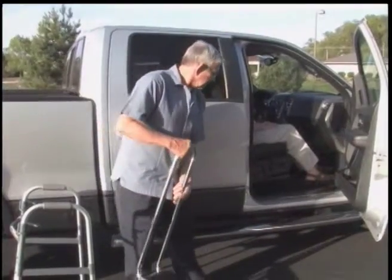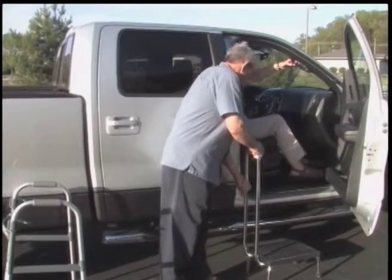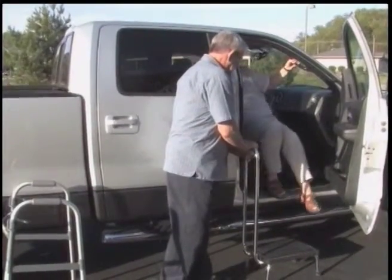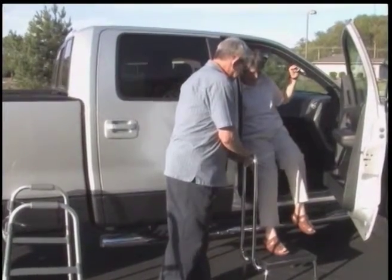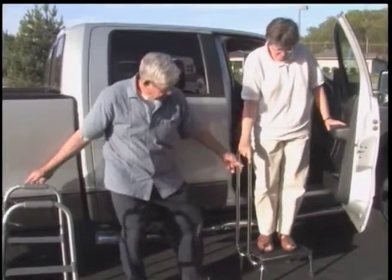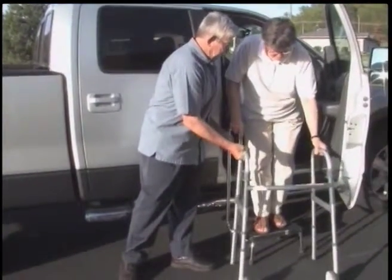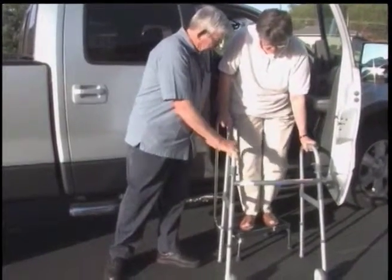When exiting a large vehicle, with or without running boards, it may be helpful to have a 6 to 8 inch step to accommodate safety. When moving from the sitting position, use small steps. Exit the vehicle using the door handle, overhead handle, center console, or helper. A helper can stabilize the step and the walker. Step down, leading with your surgical leg.